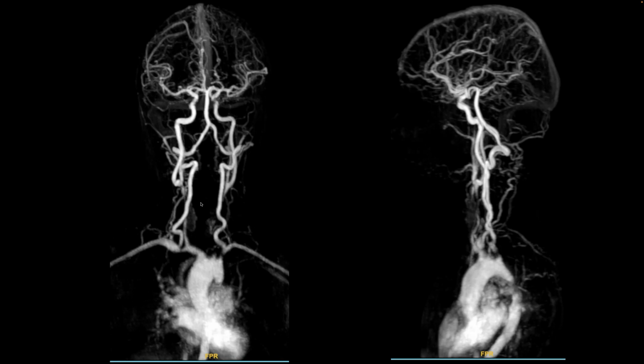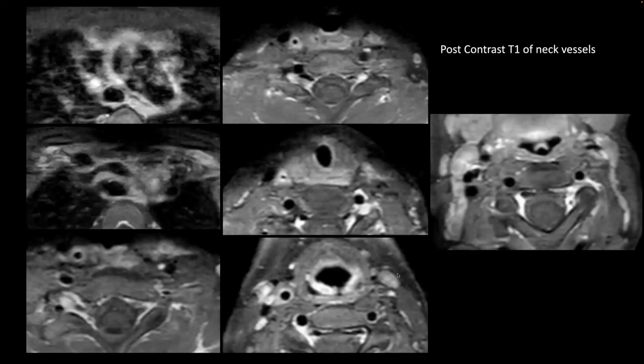Now, there is a small stump seen, which is the site of origin of the left common carotid artery. The rest of the common carotid artery is not visualized. Then we see the carotid bulb and then the ICA, which is of normal caliber. The vertebral artery is of normal caliber. We see a stenosis involving the origin of the left subclavian artery. This is the image showing the stenosis, with narrowing of the descending thoracic aorta. Okay.